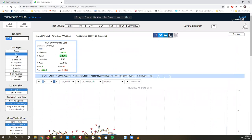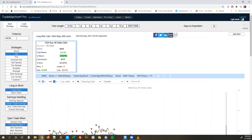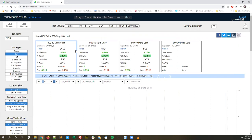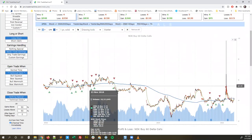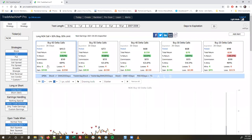So on the settings up here in the right, you can actually use your own deltas. I think they've got some deltas set and I've got that checked. If I want to see all of those deltas, I just get rid of the comma. The comma just uses the middle one that you've got set. But if you don't have a comma, then I think it's five. And then you can compare them. So this just ran a quick backtest on these different flavors, and it shows on the chart visually what was going on. So it's kind of interesting.